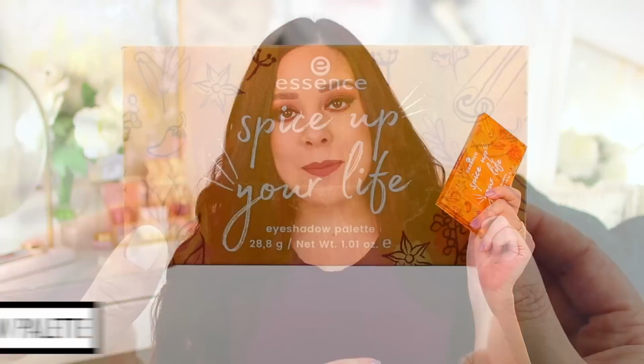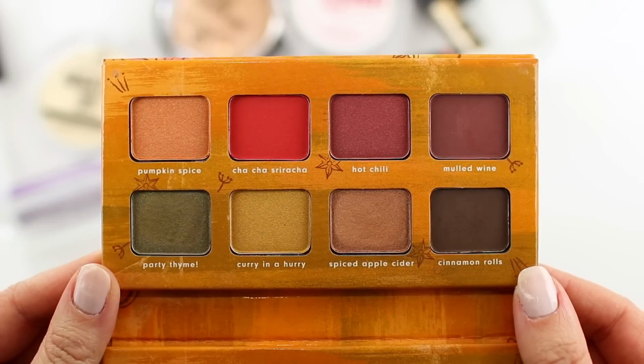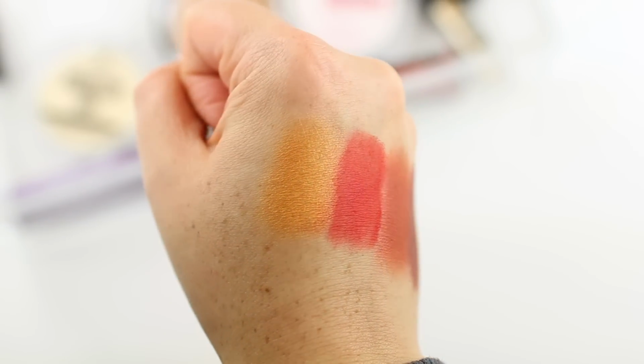So I did want to include one last product. This is kind of like a bonus product because I haven't been using it for very long, so I can't call it an absolute favorite like these other products, but I will say the formula is my favorite Essence eyeshadow formula so far. So this is the Spice Up Your Life eyeshadow palette. They just released a couple of these and they have 16 different shadows inside. Now I will say this is not the most intensely pigmented eyeshadow palette, which is what I usually prefer, but it's a good palette and it's very, very affordable.